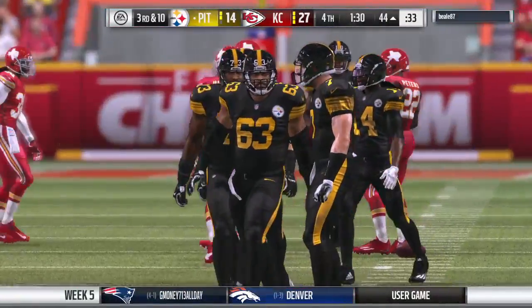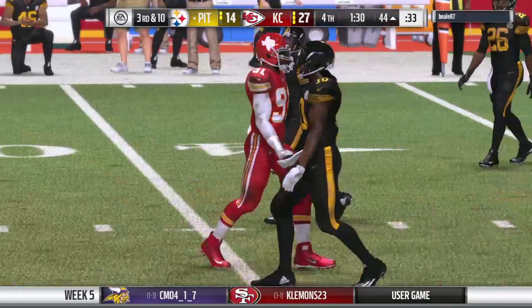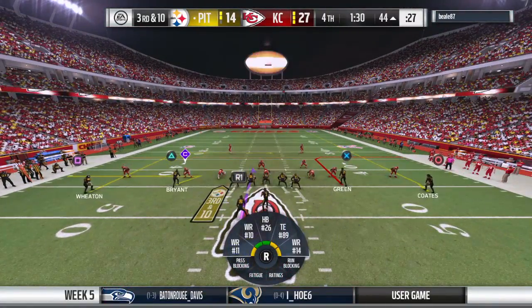Well, an incomplete pass certainly doesn't look like a good play. For the guy throwing it today, as many interceptions as he's thrown, he's got to feel a sigh of relief that the ball actually hit the ground and didn't go in the other direction.